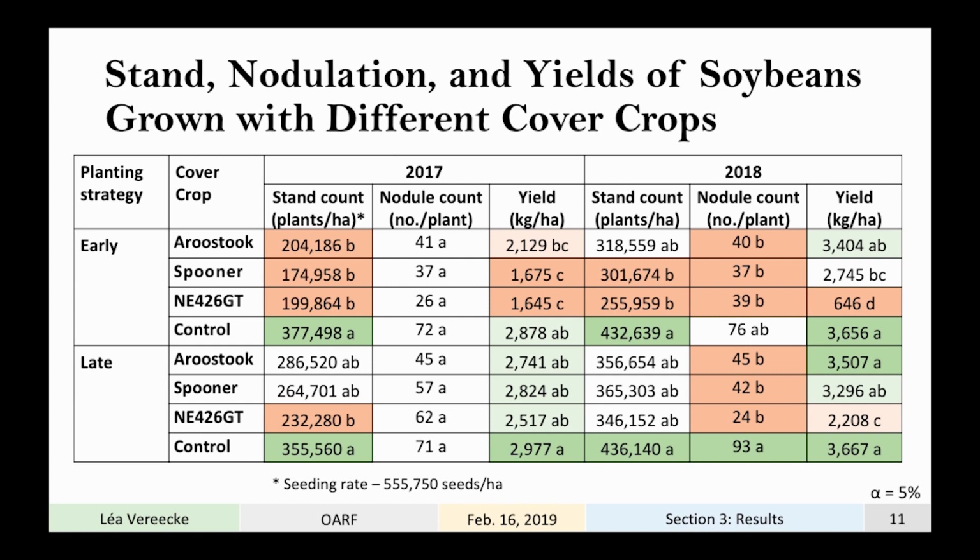varieties of rye, Rustic and Spooner, have pretty competitive stand counts and competitive yields compared to the control. And the triticale had a lower stand count than the control, but the yield was not necessarily affected.